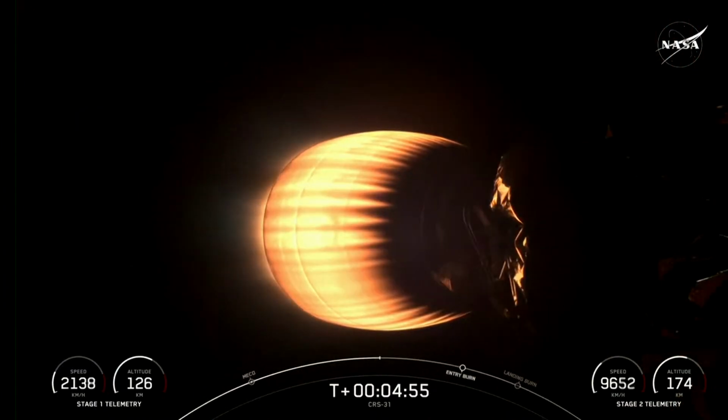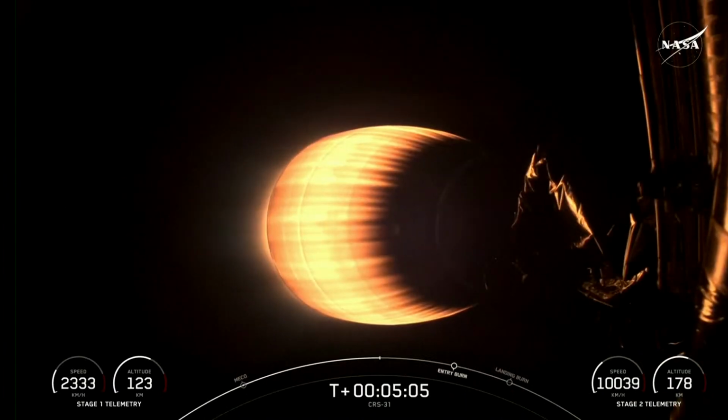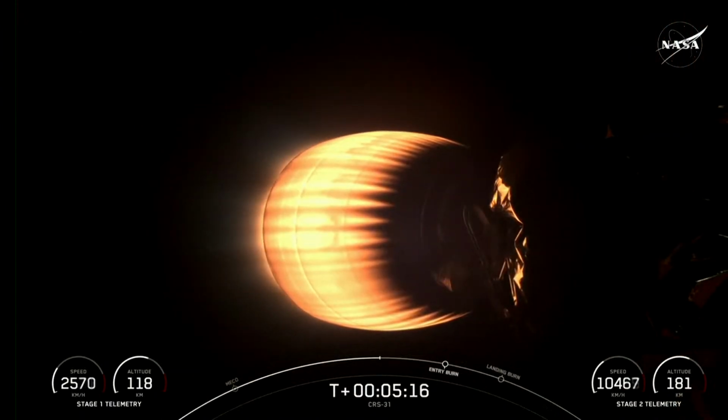The reason we need to perform this entry burn is we need to slow down to reduce re-entry forces, which helps us to recover and reuse the first stage. You can follow along on the bottom left and right hand of your screen for the speed and altitude for the first and second stages respectively.